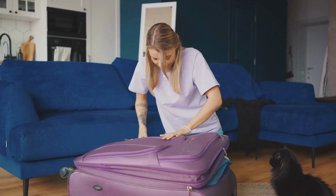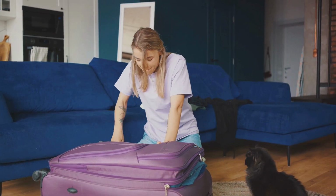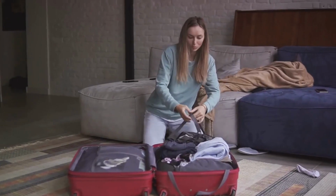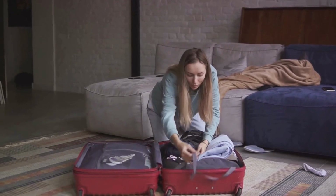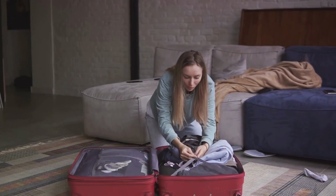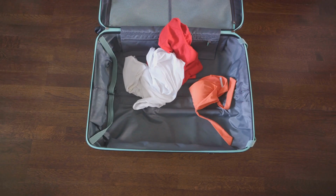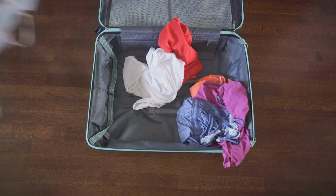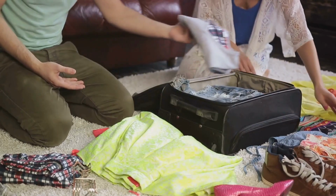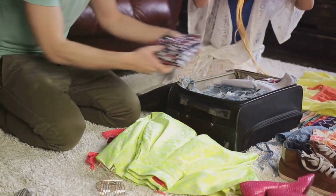Now let's move on to something that's always a priority while traveling: luggage. It's time to master the art of packing your carry-on. The key to efficient packing is being selective about what you bring. Choose versatile items that can be mixed and matched to create different outfits. This way, you can make the most out of a few pieces of clothing. Also, utilizing packing cubes can help you compartmentalize your belongings, making them easier to find and reducing the chance of forgetting something important. And remember, heavy items should go at the bottom of your bag to maintain balance and prevent your luggage from toppling over.